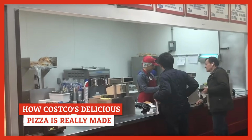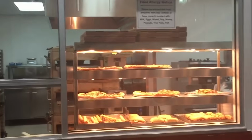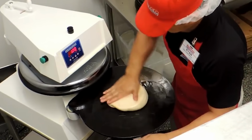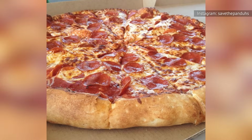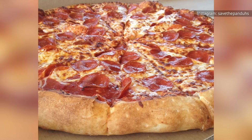While most everything the Costco food court sells is utterly delicious, it's their pizza that's tops. Starting from an unassuming ball of dough, adding in a few handy robots, and ending with that ginormous finished product, here's exactly how Costco pizza is made.